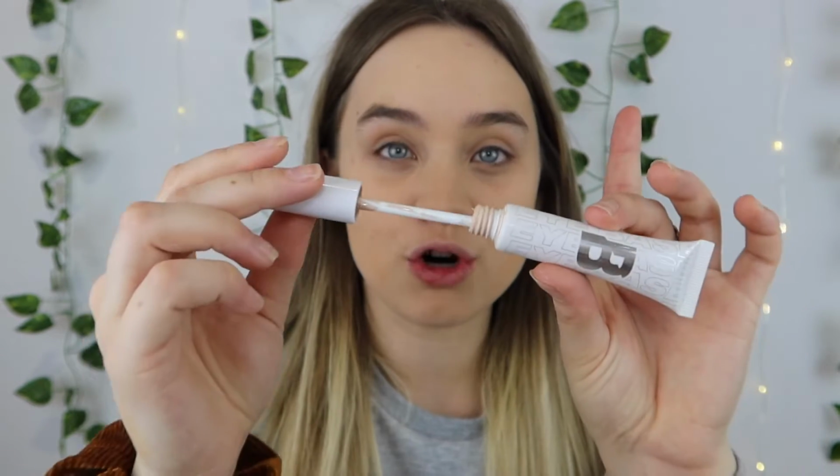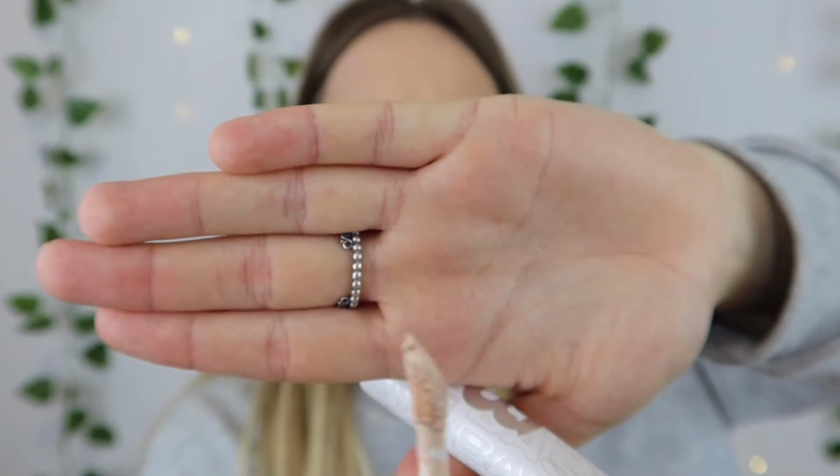It's genuinely so underrated. I bought this off the Beauty Bay website and it wasn't expensive at all, and then I opened it up and this is what it looked like. It's got this kind of applicator on the end, and the actual consistency of the product is so thick, it's so pigmented, it's really good. So I love this one for the shade, I love this one for the consistency, so I'm going to mix the two together. I'm going to go in with the Beauty Bay one first.